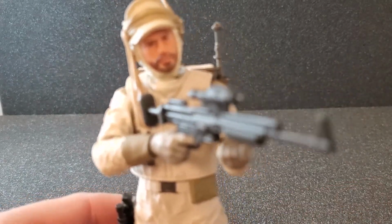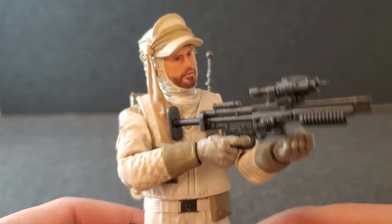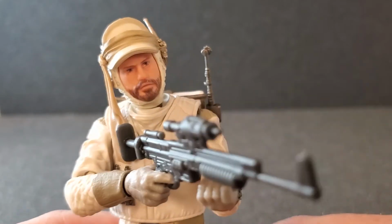Let's take one last look at the Hoth trooper. Nice looking figure. I think I like the bearded look.